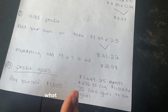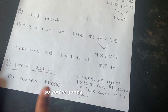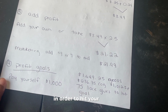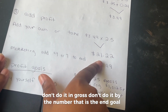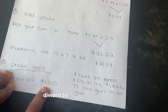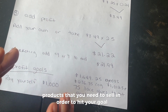If you want to make more than $1,000, or if you want to make even less than $1,000, that's totally fine as well. What you're going to do is you're going to take your goal amount, calculate how much you're going to be having for your profit. So you're going to take your goal amount divided by your profit amount, and that's going to give you the amount of products that you need to sell in order to hit your goal. Don't do it in gross. Don't do it by the number that is the end goal, because it will throw you off a bit. The easiest way for me is just to take your goal amount on how much you want to make in profit divided by the amount that you want to make in profit per product, and then you will get the amount of products that you need to sell in order to hit your goal each and every month.